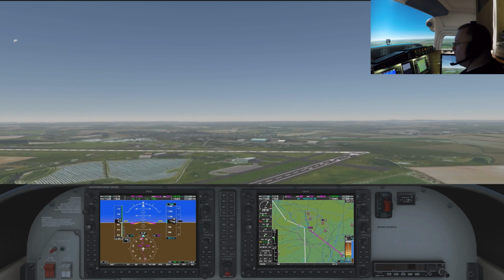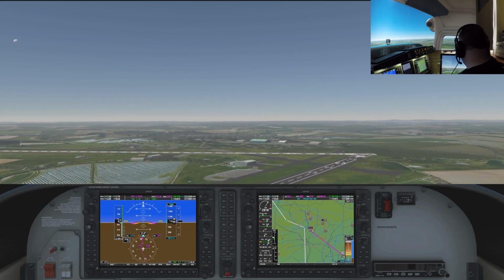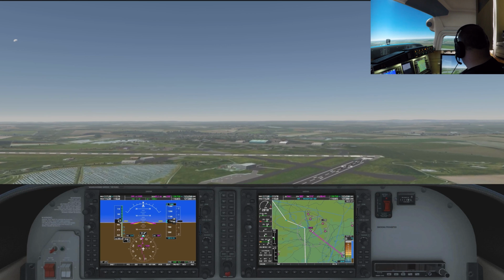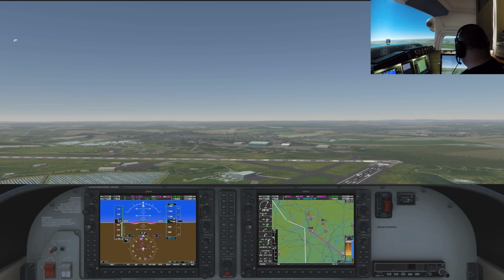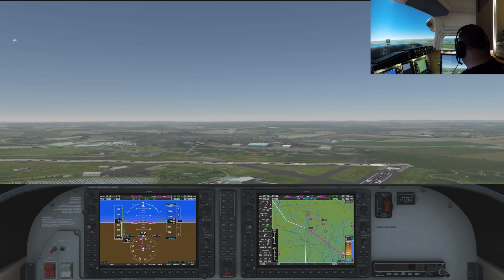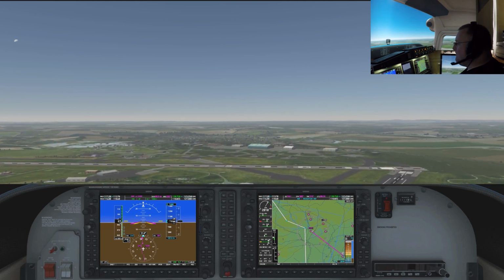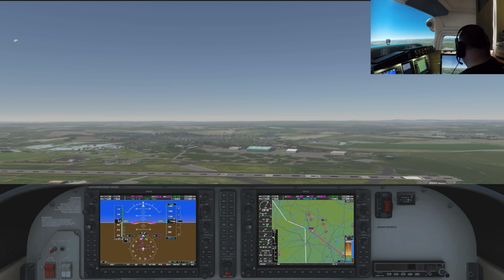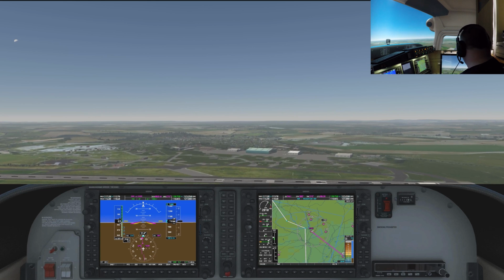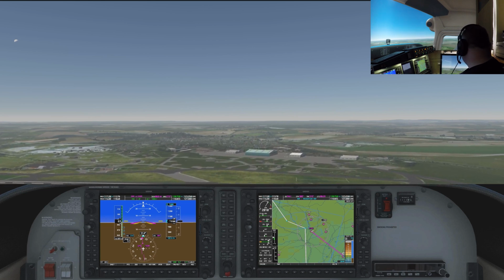Okay, so that was a bit of a cock up, but never mind. So we're about to pass over the wrong runway. Got some helicopter parking down there. I believe this is a UK 2000 VFR airfield. Does look slightly better than stock, although you can't be sure.